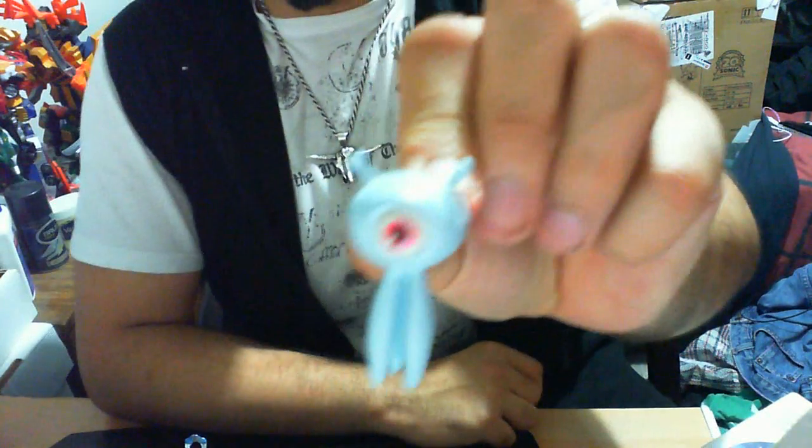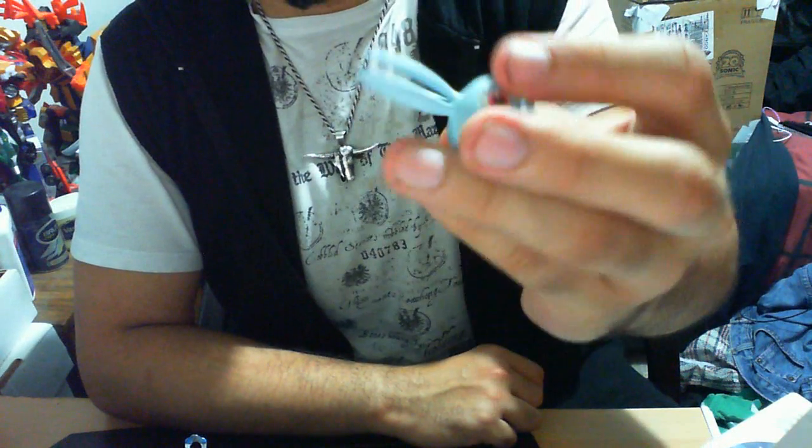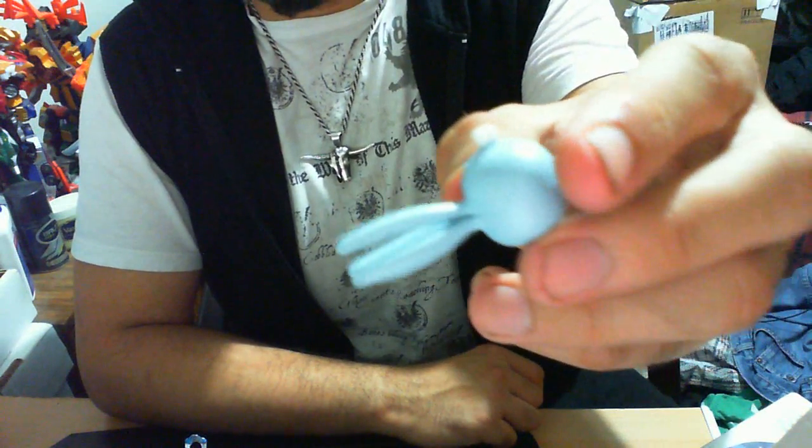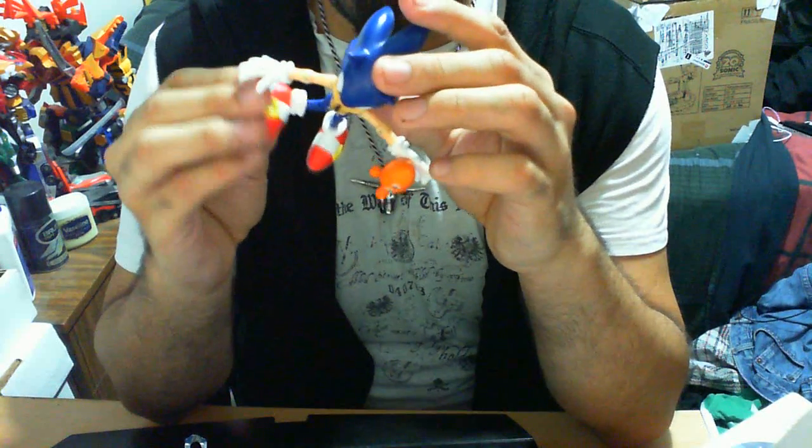There we go. Put this plastic there. Here's the other wisp. Once again, extremely well detailed. It is a wisp, nothing too drastic. He has his little legs, and he has this little pivot point as well, which is pretty standard. And you have obviously the knuckles.